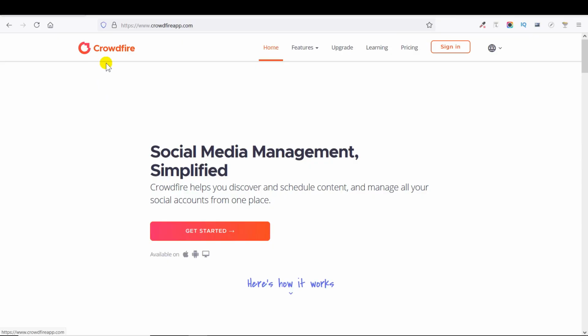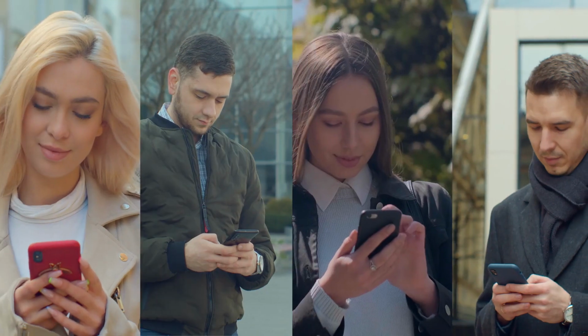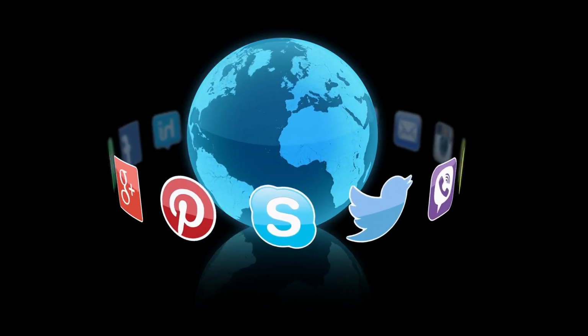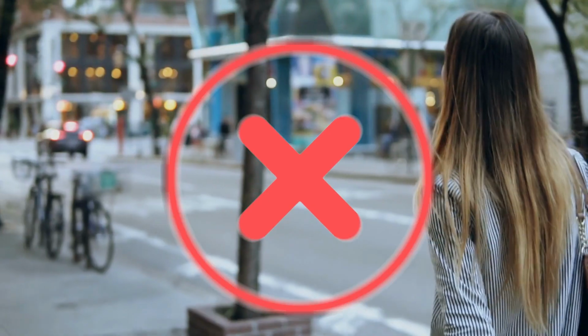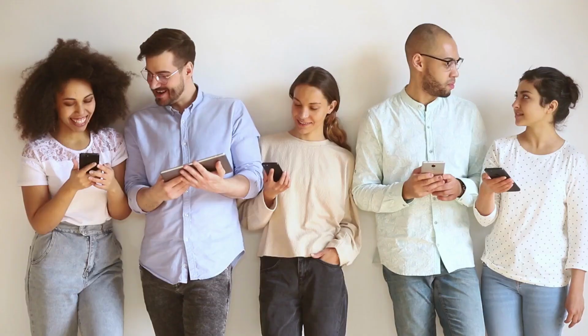Now this website is a platform which helps people manage their social media accounts. That means there are people who have accounts on Instagram, Facebook, Twitter and many other social media websites. This website helps them to post content to these applications on an automated basis. That means they don't have to manually go out and publish content on all of these platforms. This app is going to do that for them.